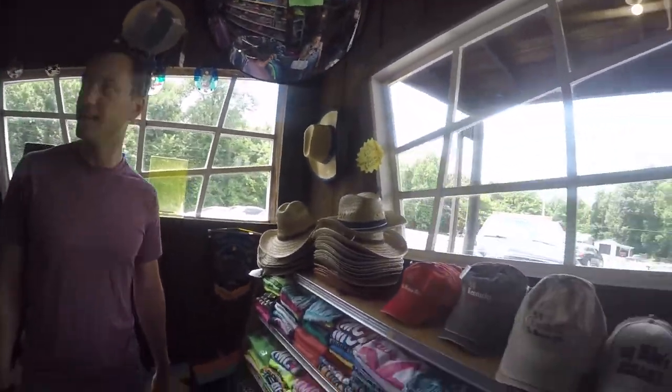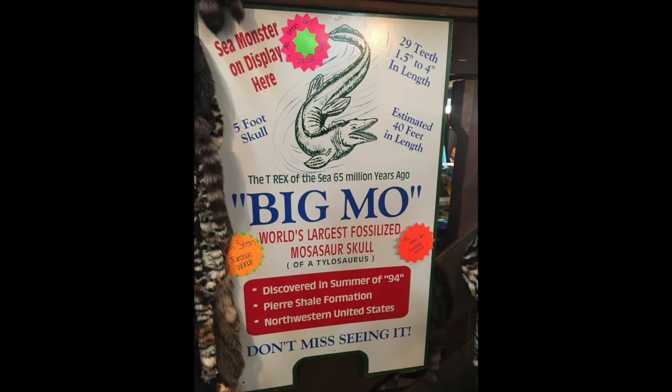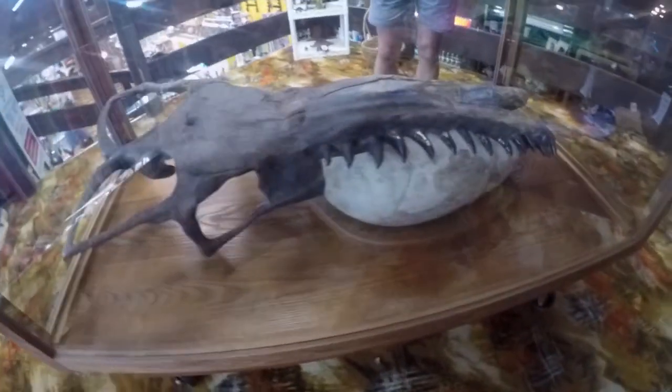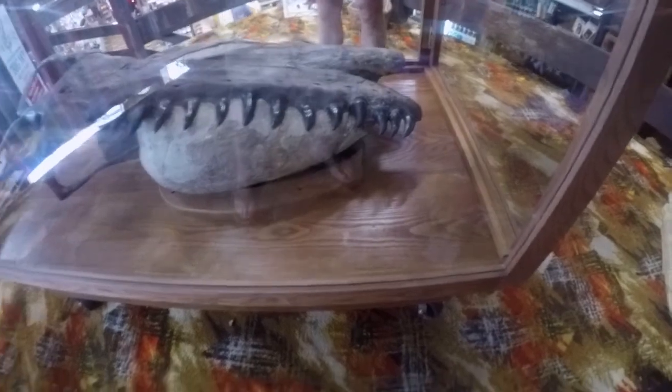So who was Big Mike? What is the Mystery House? Who's Big Mo? First, we'll start with Big Mo. Big Mo was a mosasaur, the largest in the world. His remains were found in Kansas in 1999. He's often referred to as the T-Rex of the sea. They also have pretty awesome postcards.